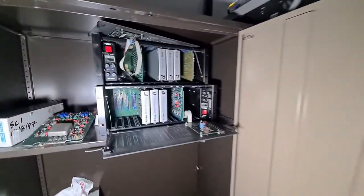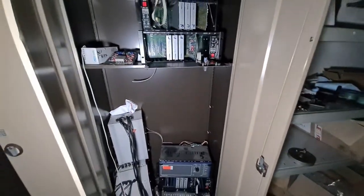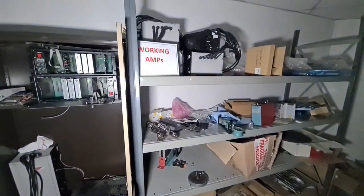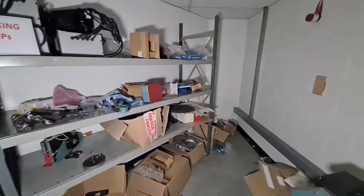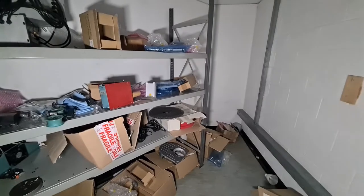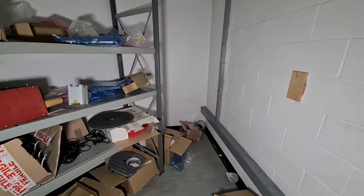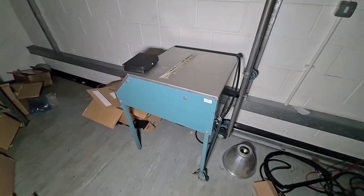What's all this here? Dolby. So more amps or some sort of thing. That is not working amps. So I'll take it this will be the spare part location, where the other spares are. What is this thing behind me here? Don't know what that is.